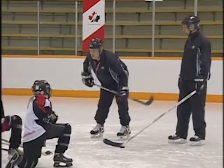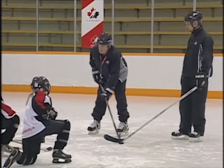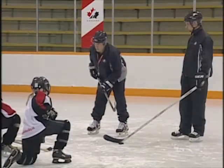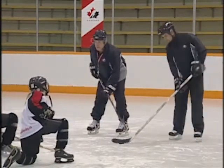Hockey players, we want to talk about some stick checks now. What we want to talk about doing is if Corey's got the puck, I want it. It's my puck, I want to get it from him. He's stick handling with it, so I've got to figure out a way to get it.